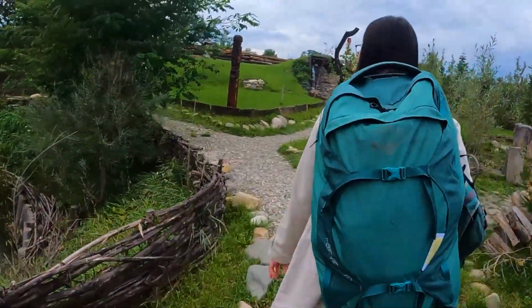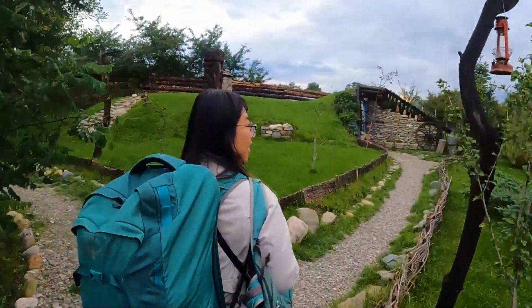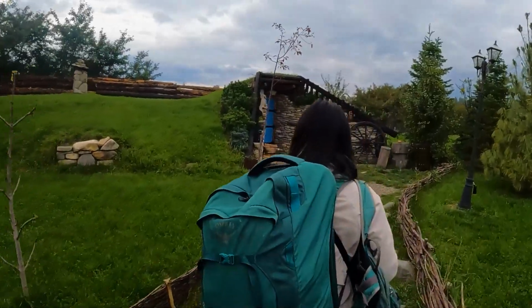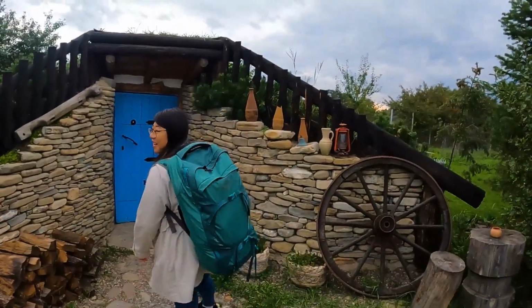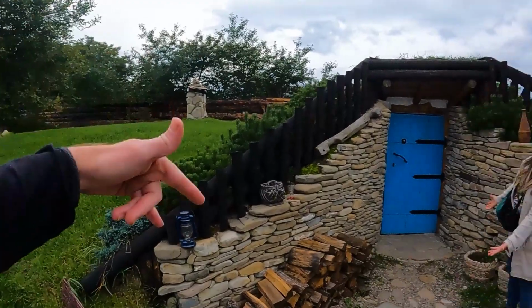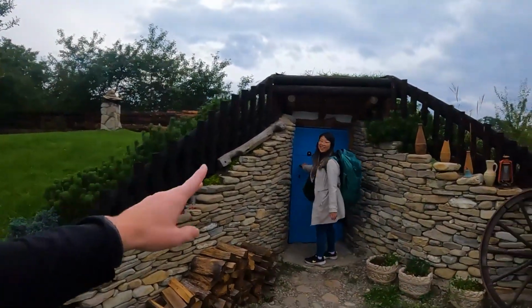We do have some people in the sauna over here. I will give them their privacy, only fair. But our room is just right here in front of the sauna and the hot tub. And I think you guys will be really impressed with this. So, as you can see, first things first, it's underground, obviously. You can see the chimney here. This is our fireplace. But let's go check this out.